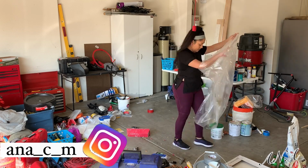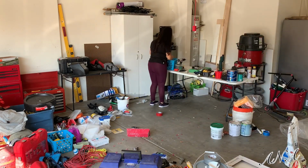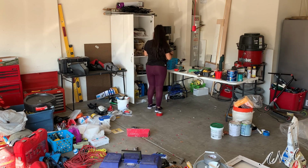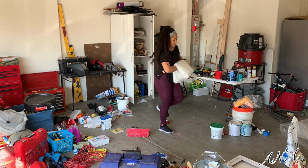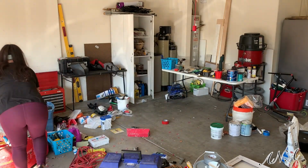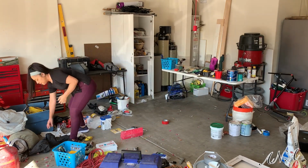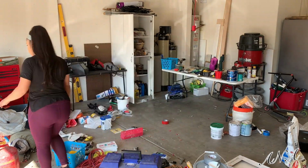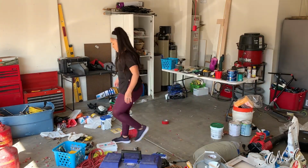And I'm just trying to get every single little piece of trash. As I said, I do have all of the remodeling stuff in here, paint, and on top of that, we have all of our camping stuff. I used to have an organization system, and I had all of the camping stuff in containers, but all of their lids are not working anymore.